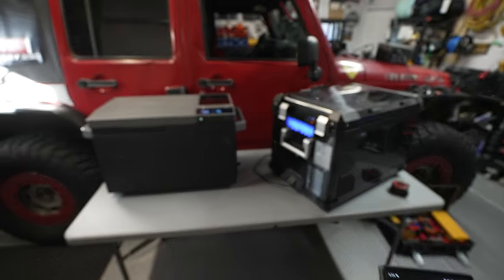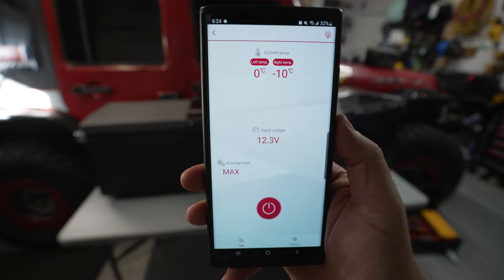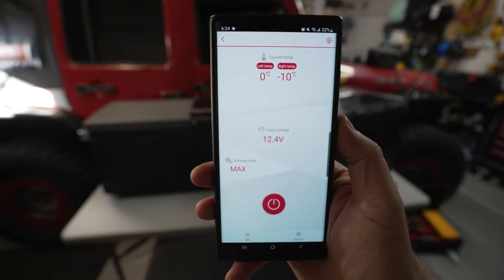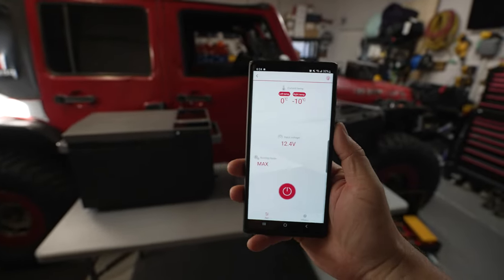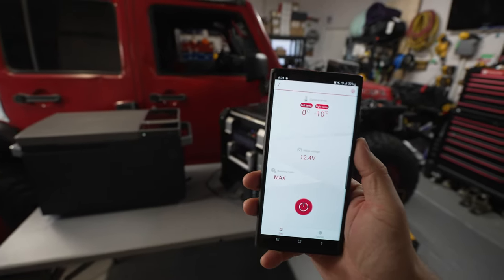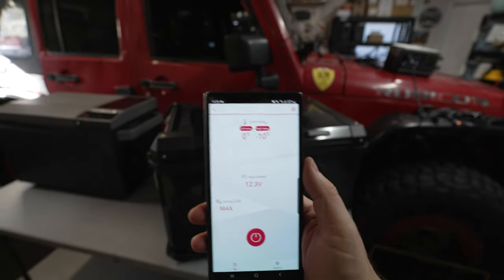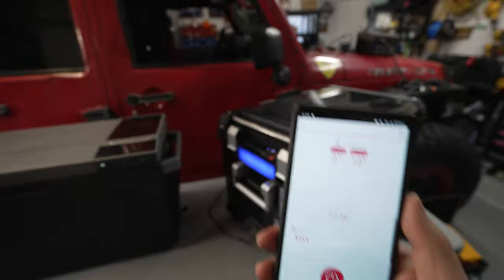Now let me show you the app for the Iceco. Now this is actually just called Car Fridge. It was actually kind of hard to find on the App Store, on my Android App Store. It does tell you what the left and right temperature is, but I don't really know which is the left and which is the right side, because you could be on either side of this fridge.